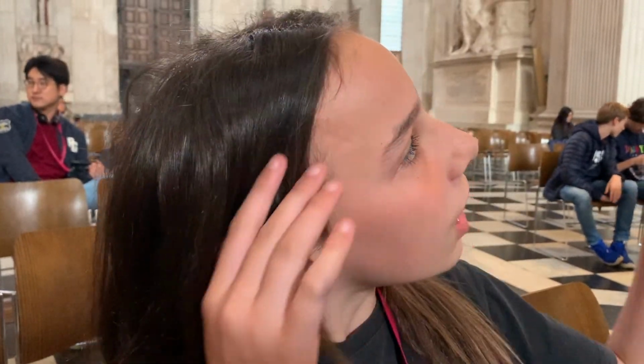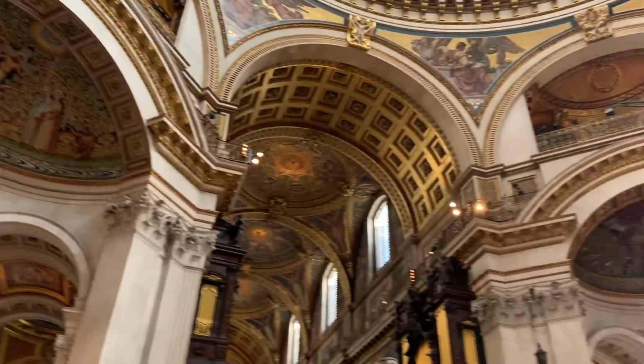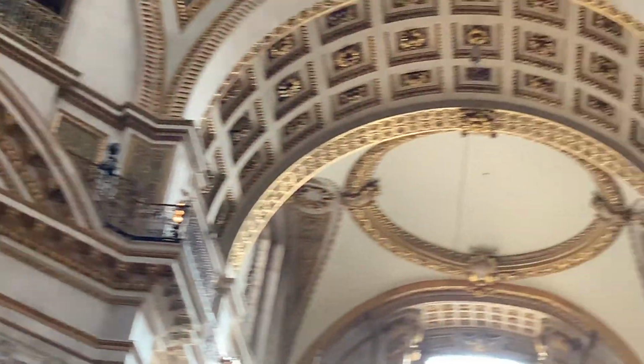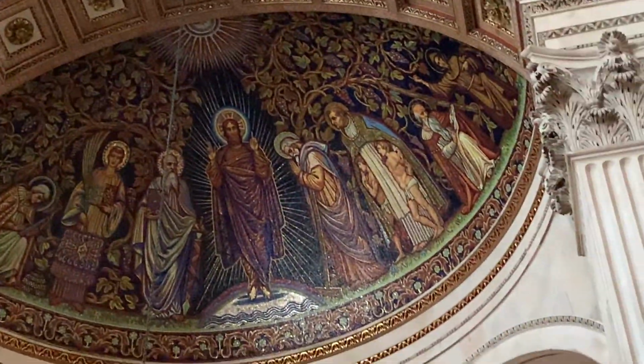But yeah, all these mosaics around here are quite beautiful, and in each archway here there's one, so one there, one there, one there, and then that one, and they all have a meaning in each one, which is quite beautiful about this place, and really nice.